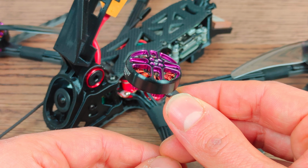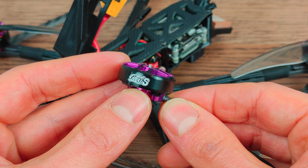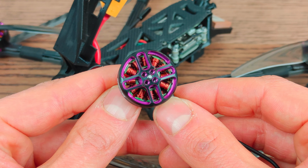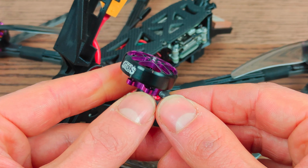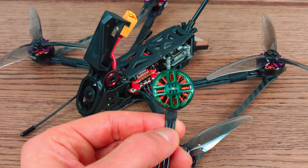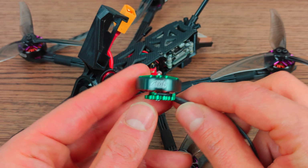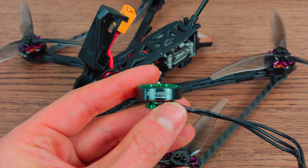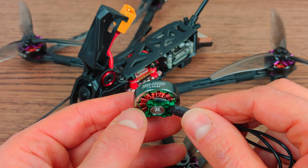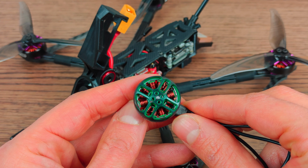Now, for the moment, in the first few batches, these are going to come in the HGLRC colors and the HGLRC branding, but they will soon be updated to being red and Rekon FPV branded, but physically the motors are going to stay the same. So on the 4S version, at least for the first batch, the motor that is equipped is the green and gray HGLRC 2004 3000 kV. So this is more of a higher end of the kV range motor for 4S, like 5-inch, but still performs pretty well.